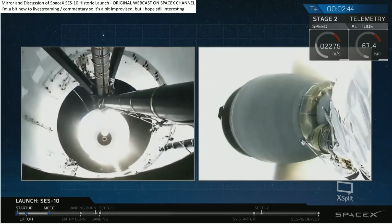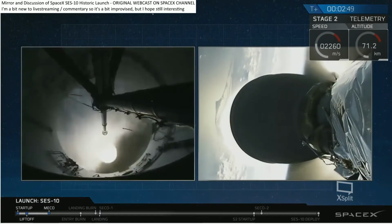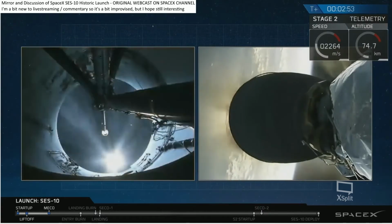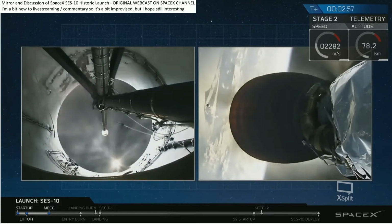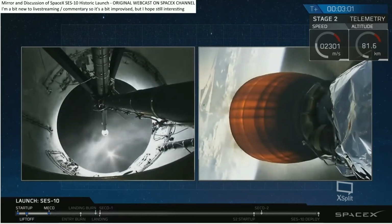Stage separation confirmed. We have stage separation, and that means that the reused first stage did its job again. That's a success.